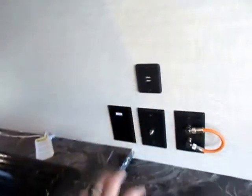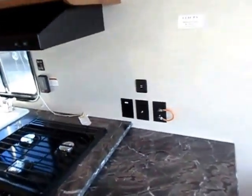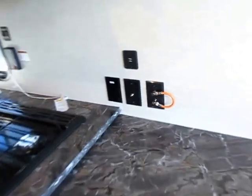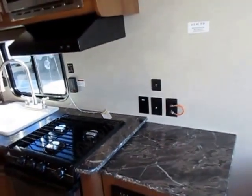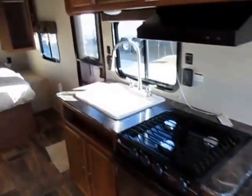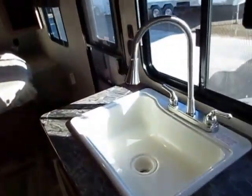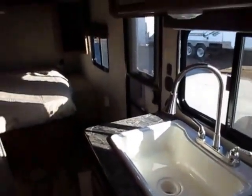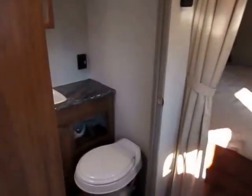Residential outlets and USB plugs for a perfect little phone charging station. This little orange jumper indicates that even this base level camper is still satellite prepped. So if you want to go in the middle of the sticks but still want some good TV, this still gives you the option of doing that. We have a giant sink with a pull-out sprayer type faucet right here, so you can actually clean big stuff when you're out there. Take a look at the bathroom.